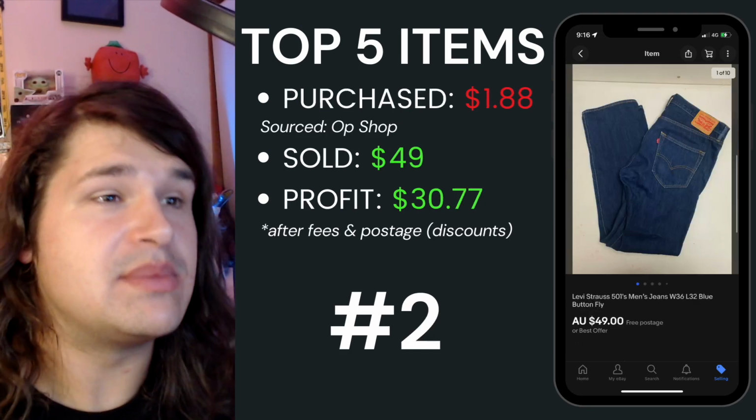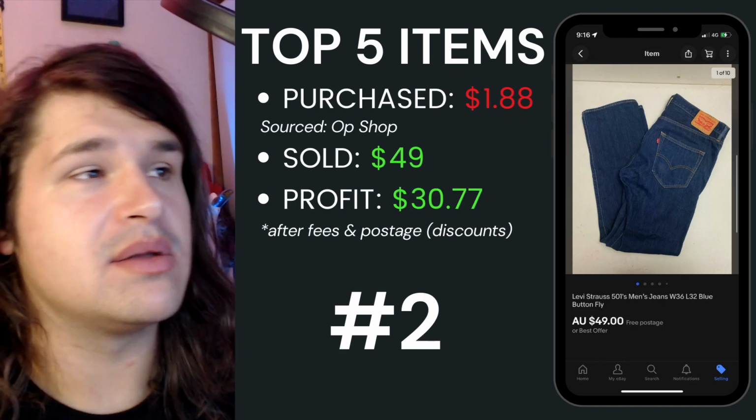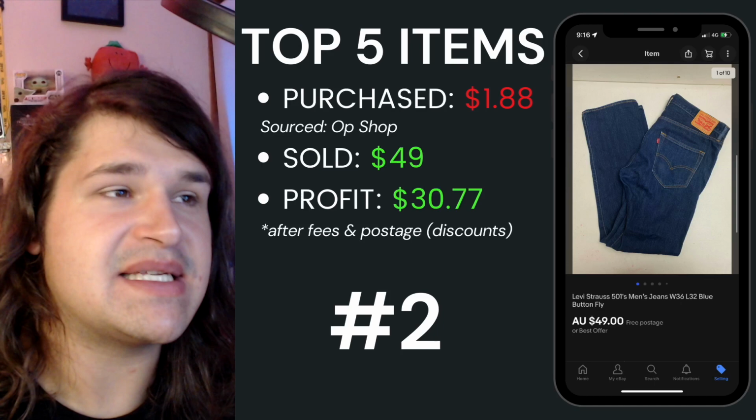Top item number two were some Levi jeans. I paid $1.88 for these from an op shop. Sold them for $49 with a profit of $30.77 after fees and postage.